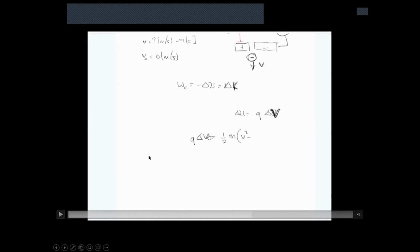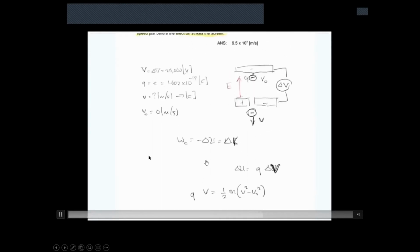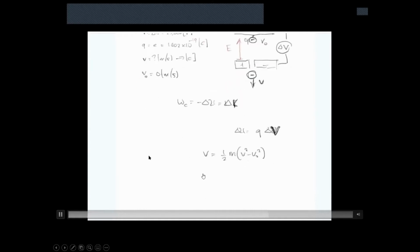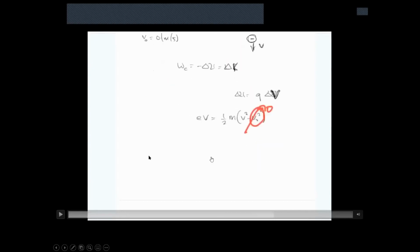All right, so here's the potential energy of the charge. So what happens? This potential energy is going to turn into kinetic energy. That's it. So instead of using Q times change in voltage or potential, I'm just going to say voltage. I'm going to get rid of delta as well. Q becomes E. Don't worry about the sign in this case, because we're dealing with scalars in essence. We're dealing with energy right now. So let's not worry about anything else. Initial speed is going to be 0. So we want to figure out the final speed.